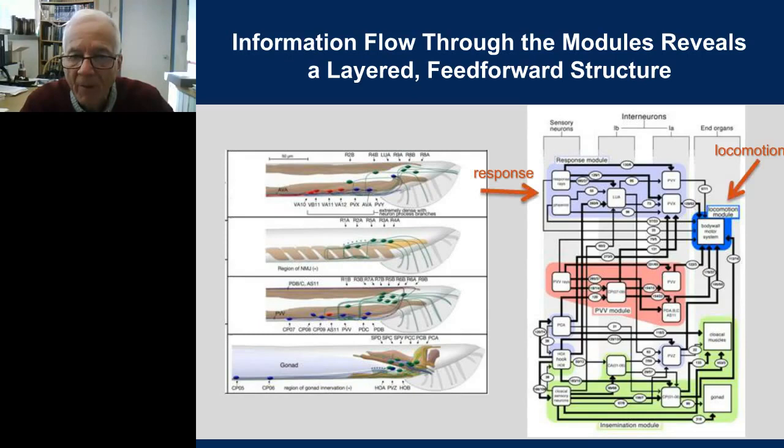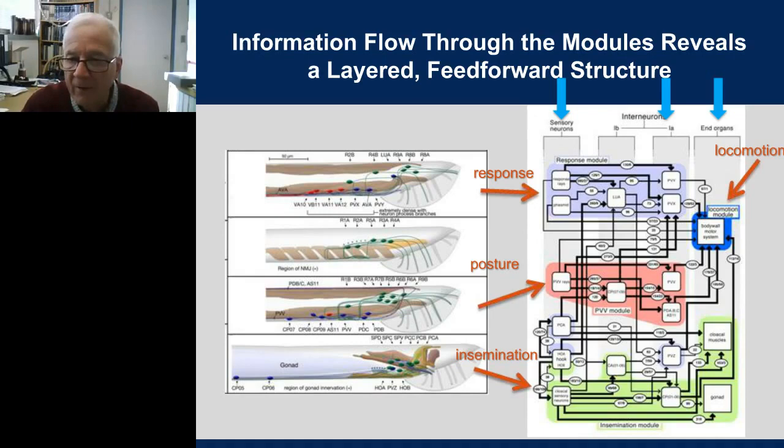So all the rays in the response module, or all the sensory neurons in the insemination module, are grouped together. That simplifies the picture. And then everything is arranged left to right by its output. First we have sensory neurons at the top, end organs at the bottom. And two types of interneurons emerge from this analysis: a set of interneurons that impinge on the end organs, and a set of interneurons that impinge on the first layer of interneurons. So we have a multi-layered structure, largely feed-forward, and we can see the flow of information from sensory input to motor output in this now highly simplified and more clearly understandable diagram of the system.